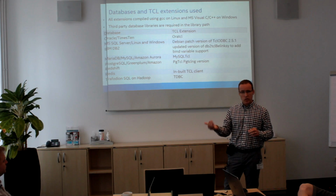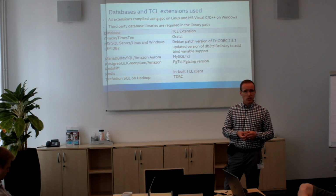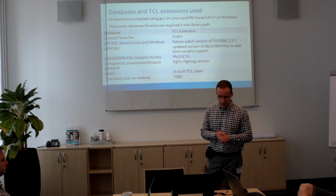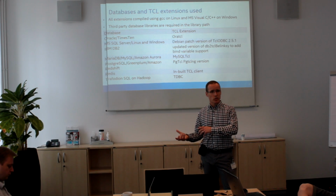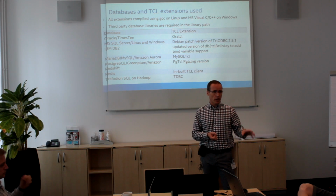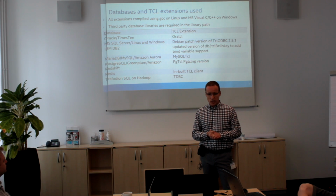So with Oracle, it uses Oratcl, and that wraps Oracle's own OCI-based extension, their low-level C extension, so it's using all the native APIs. Then we have SQL Server. I say that on Linux and Windows, so I think it's a good example of the approach. I don't know of any other tools that support SQL Server on Linux at the moment, so this can have a pure Linux client running against SQL Server on Linux if you wish. That uses Tcl TDBC, again compiled for both Linux and Windows.